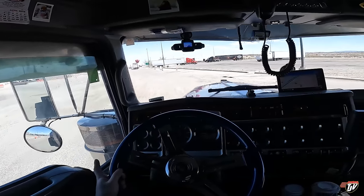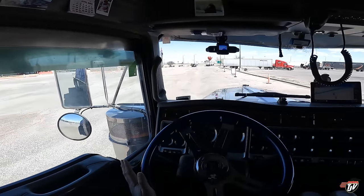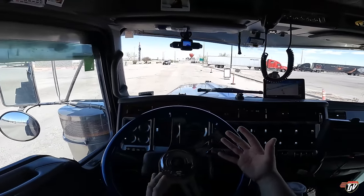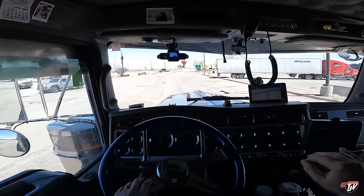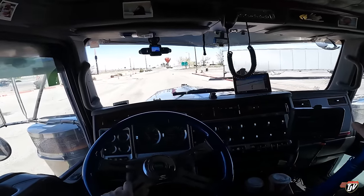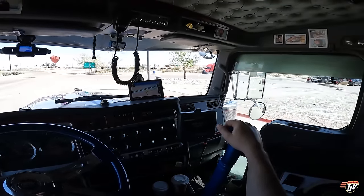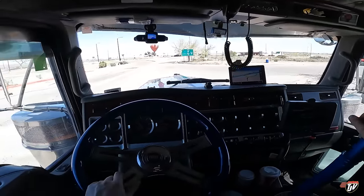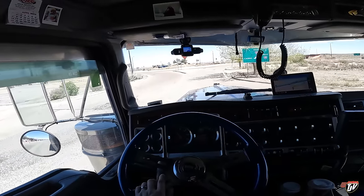Fuel economy has been absolutely amazing all the way down. This load is the perfect height. It's only 7,000 pounds. The air is just slipping around my truck, not getting caught on anything on the trailer and just slipping right around it. We've been averaging about 7 miles per US gallon, which is really good for us. We usually average around 6 to 6.5.